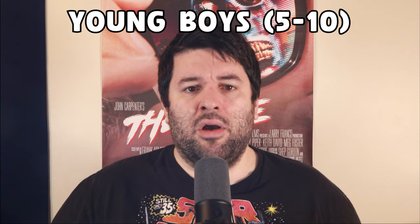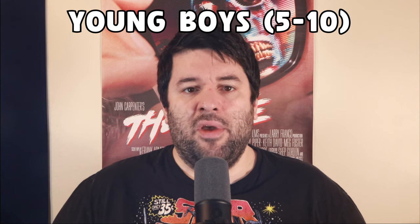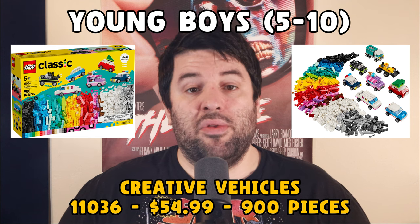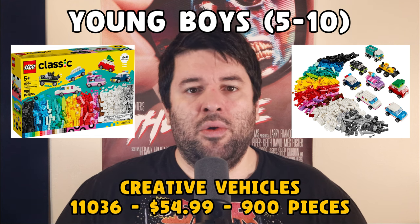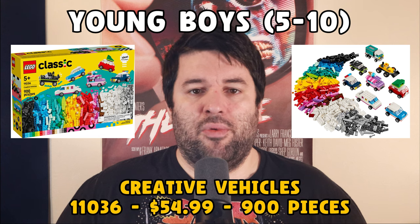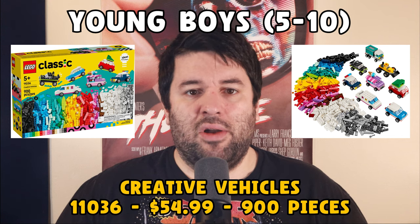Moving on, we got a young boy here, a gift to buy. Maybe it's a nephew or a child of your own, or anyone in your life that's a younger boy. They're going to want Creative Vehicles Set 11036. It's a $55 set for 900 pieces, which is an excellent value. Most LEGO people will tell you you want to look for somewhere around 10 cents per part in the set for a reasonable value. Anything over that's a bit on the expensive side. Anything under that is great. So 900 pieces for $55 is awesome.